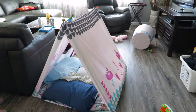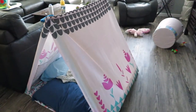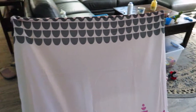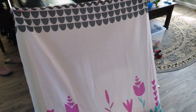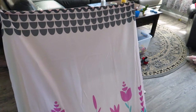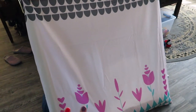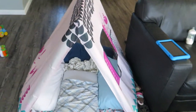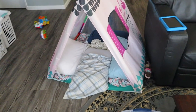So while my coffee is cooling down, because I cannot drink that hot, scalding coffee right now, I wanted to show you the tent. So this is what the tent looks like. It's open in the back and the front, and it's a cottage tent fabric. There is another one that's kind of like an actual tent where there's no window on the other side. It's like a wilderness tent, all gray with mountains on the sides. Might get that for my son, so that we have two different ones. But yeah, we really like this tent and how it looks.